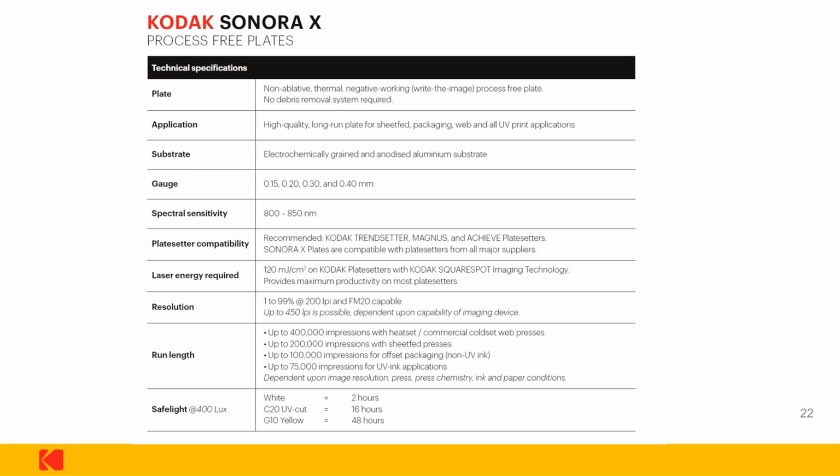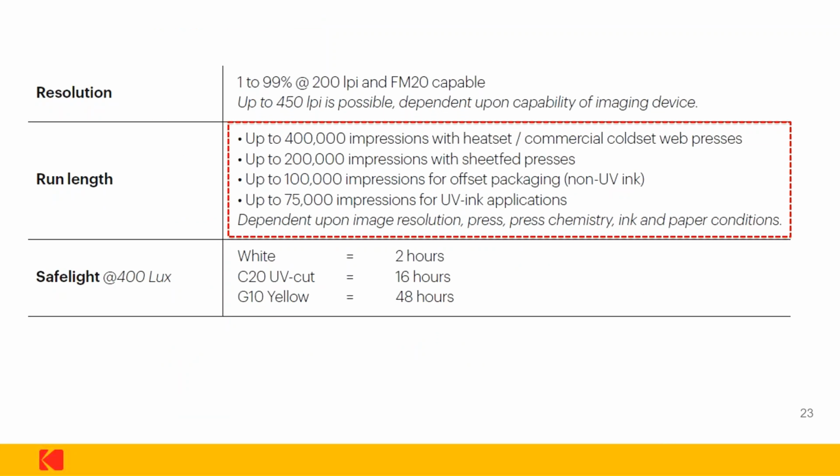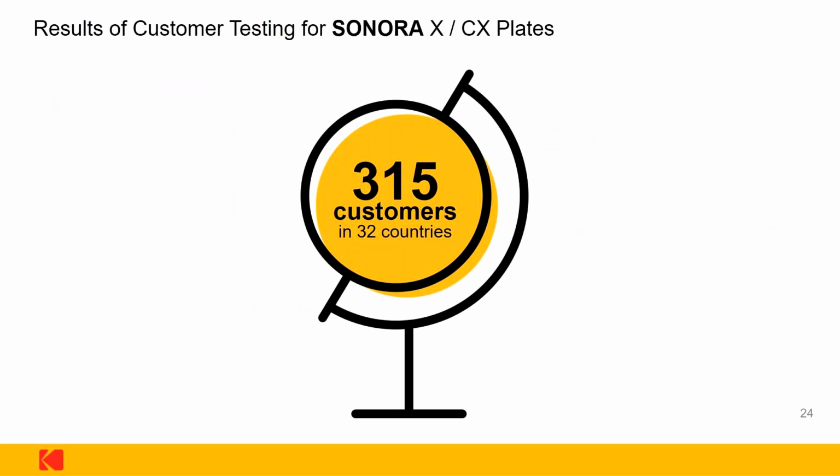When we look at the specification sheet of Sonora X and XN, which is the newspaper version of Sonora X, you'll realize that it has a lot of the same characteristics as Sonora XP and Sonora News. However, if we drill down to one of the three areas of the improvements that I mentioned, focusing on run length, we've significantly increased the run length, basically doubled it of what Sonora XP was rated for heat set, cold set, sheet fed, and packaging, and 7 times that of UV applications. To go one step further, we've tested it in over 300 printers in 32 countries.